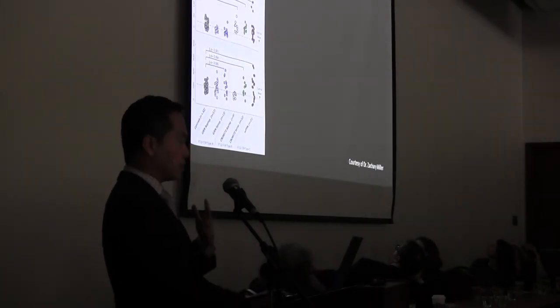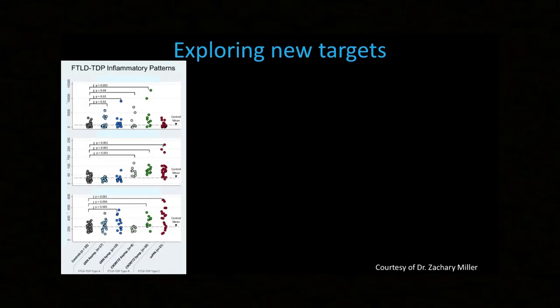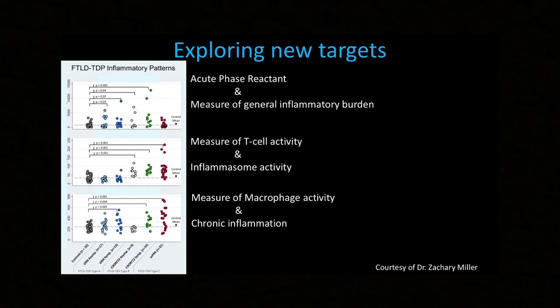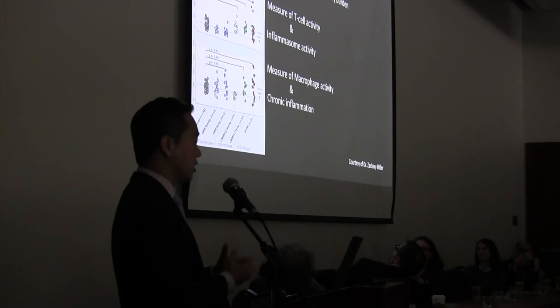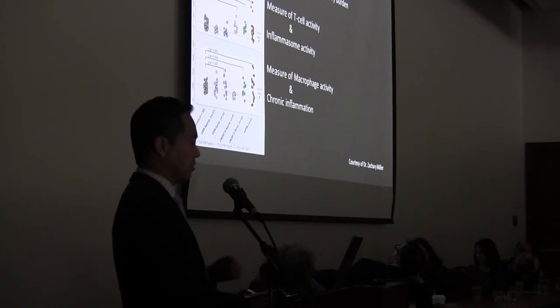And lastly, we're also working on exploring new targets. This is work from Dr. Zachary Miller, who mentioned earlier that patients with a certain pathology, TDP43, have more autoimmune disease. He's also discovered that they have more inflammatory proteins in their CSF and blood. And that's really exciting. So we're working actively with various investigators and scientists to see if maybe there are drugs out there that can affect these inflammatory reactions and processes. And that could be a very novel, exciting new way of treatment that people haven't explored that much yet.